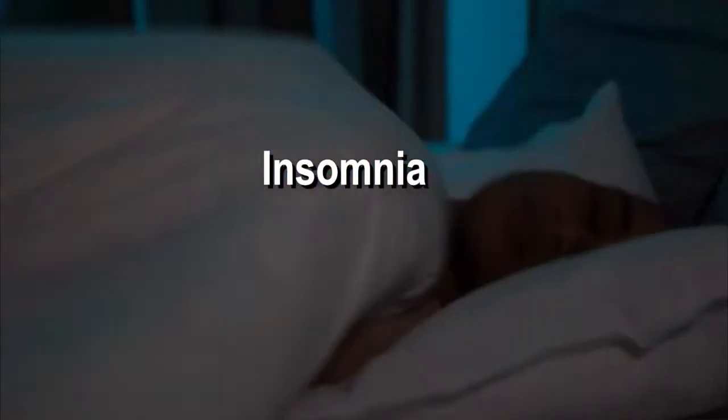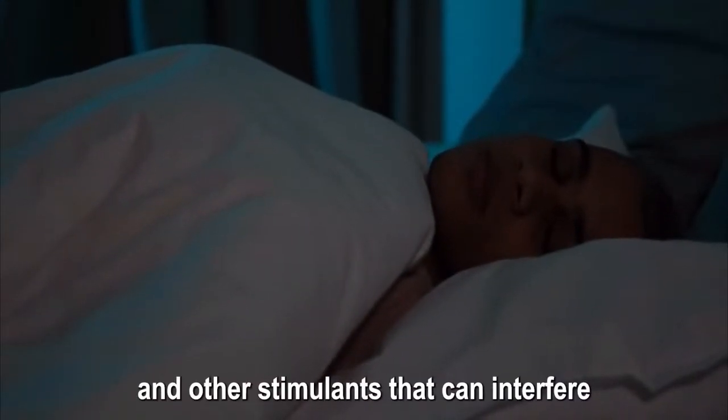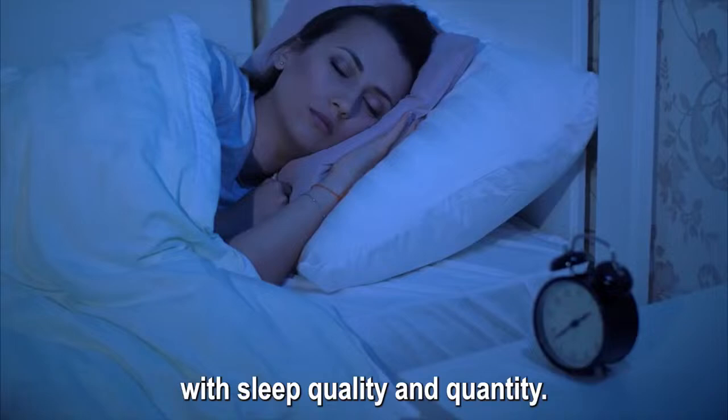2. Insomnia. Energy drinks contain high levels of caffeine and other stimulants that can interfere with sleep quality and quantity.